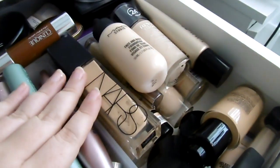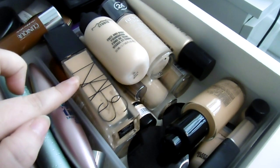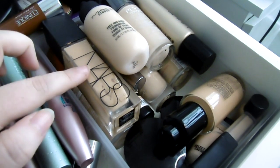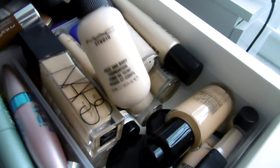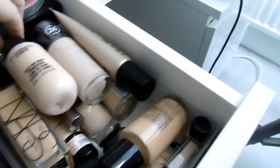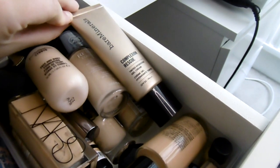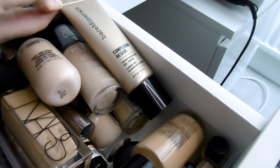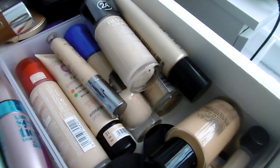Anyway, I've got the NARS. This is the Longwear Radiant Foundation. I love this. Slightly too dark at the moment until summertime. Another everyday one is the MAC Face and Body. Love that. And then over here, I've got the Bare Minerals Complexion Rescue. I loved this a good few years ago. Should probably try this again this summer. And then underneath, I've got a load of drugstore ones.